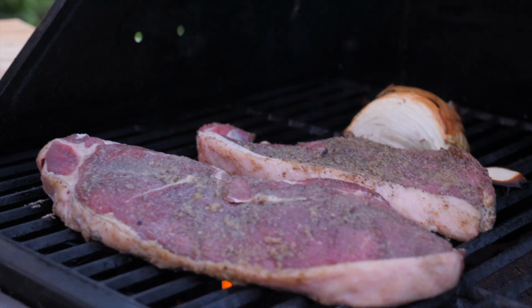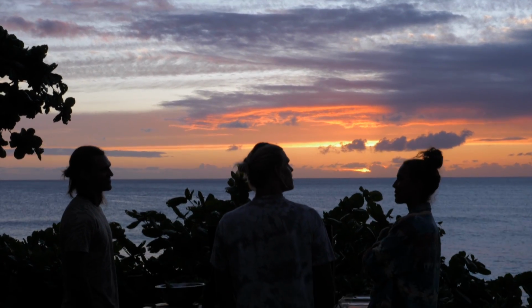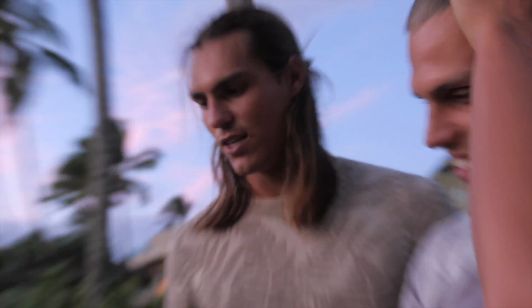I wanna feel the ocean on my toes. Such a beautiful afternoon spent just cooking with our friends and family. It's just so important to know what really goes into your food. You gotta fuel yourself with good things, so you feel good and good things come to you.